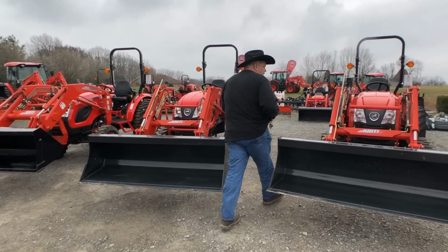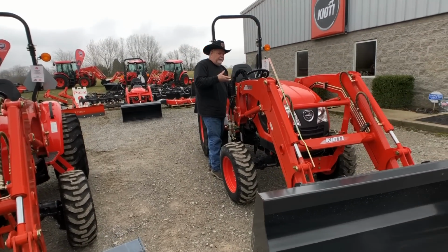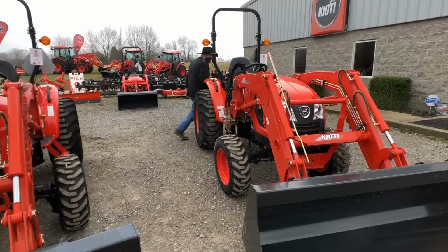In fact, I think I got a key. Now, this has been sitting here. It's not warm, and it also doesn't have the clutch pushed in. Excuse me one second.